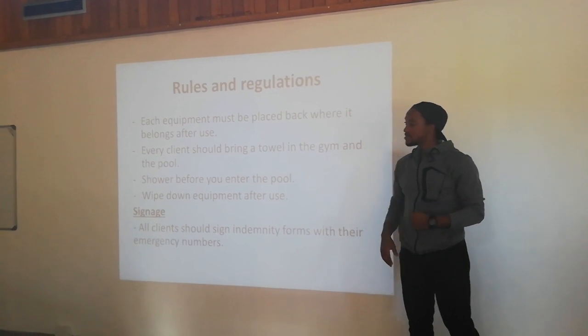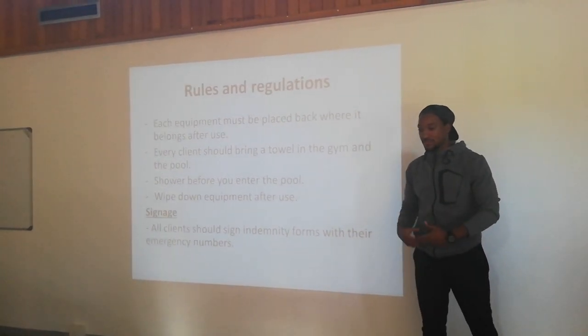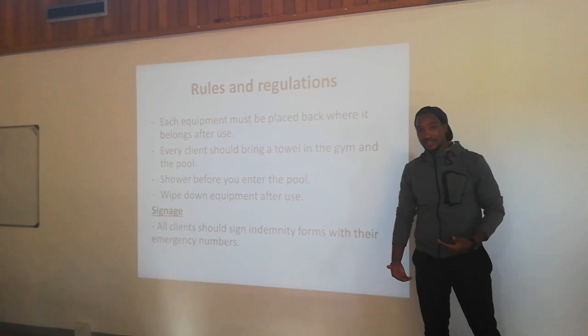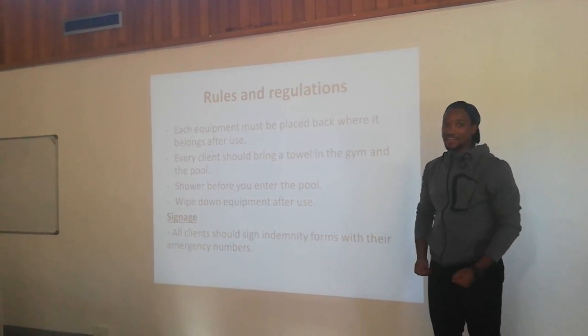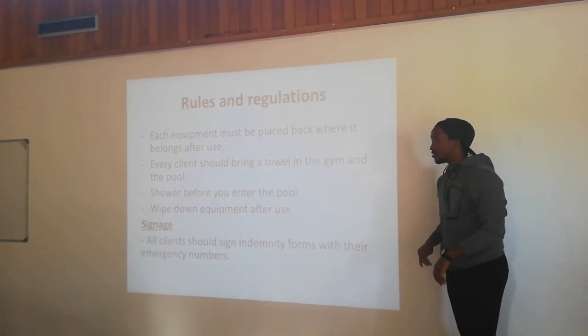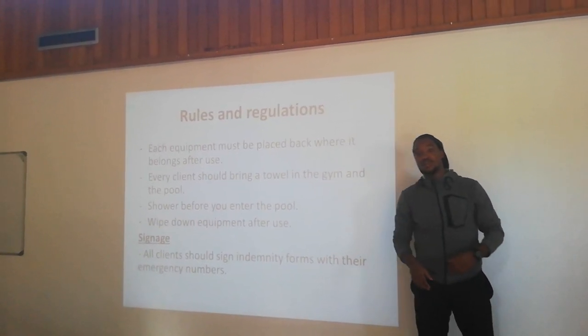So this bullet point informs every client, once they have finished, for example, with your dumbbells, they must put the dumbbells back in the rack. Each client should bring their own towel in the gym and in the pool.